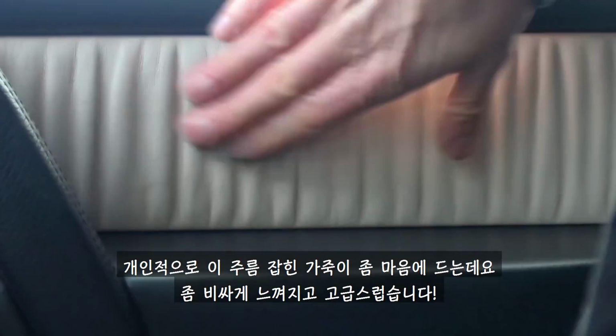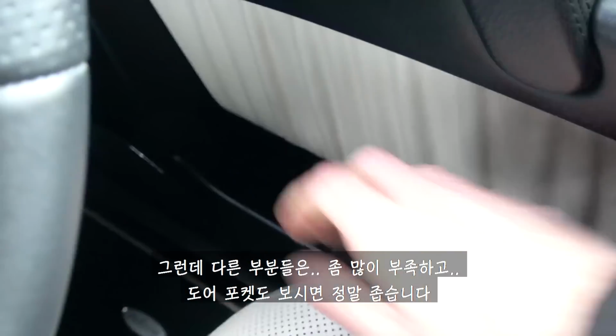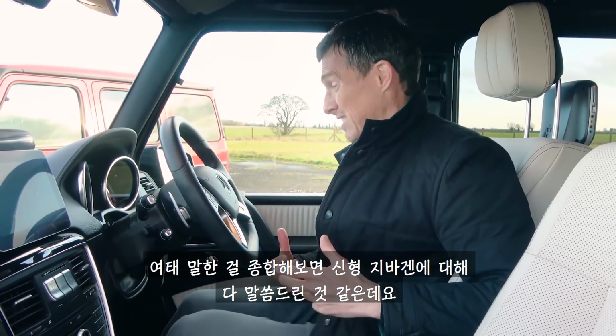I do like this ruched leather though. That feels expensive, it really does. But the other bits and pieces, yeah, not so much. And the door bins, look, they're a bit narrow. The one in the new car, much more usable. And that basically sums up the new G-Wagon.